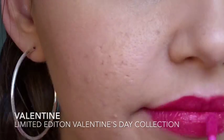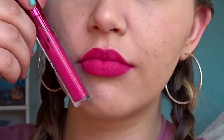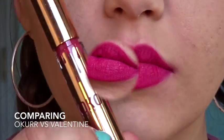Now is Valentine. Valentine was a mistake. They were supposed to send me Head Over Heels, but they sent me this shade instead. This is a hot pink. Bright. It's a lot brighter in person, but it is just, bam, hot pink.